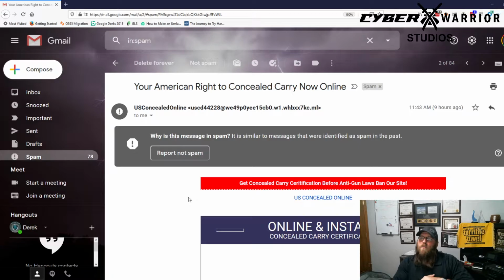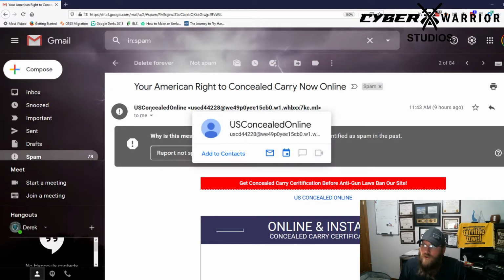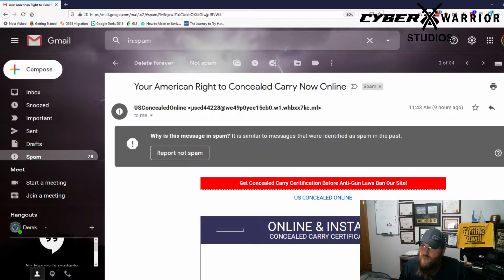So, when you're looking at phishing emails, one of the biggest things that you look at is the email address itself. Now, in Gmail, in my Google email, it has up here in the who sent it, U.S. Concealed Carry Online, and then this really long email address that makes absolutely no sense. Now, I could break down what everything means, but at the end of the day, when you see something like that, please don't trust the email.